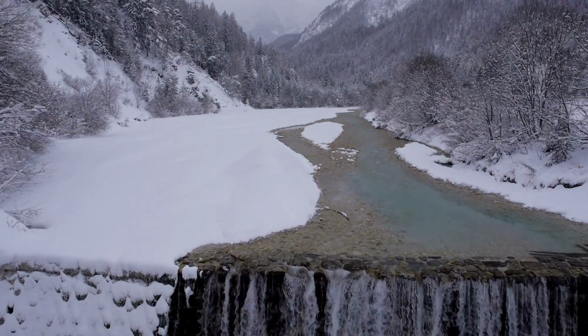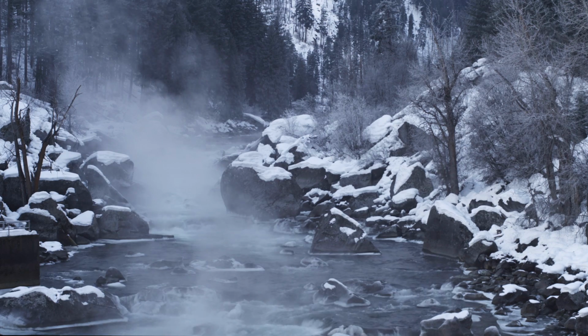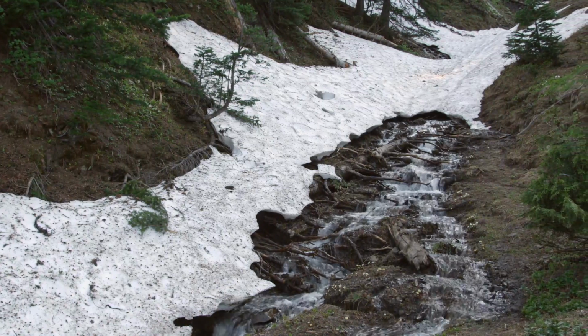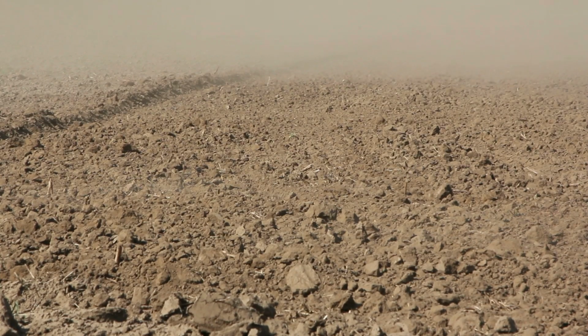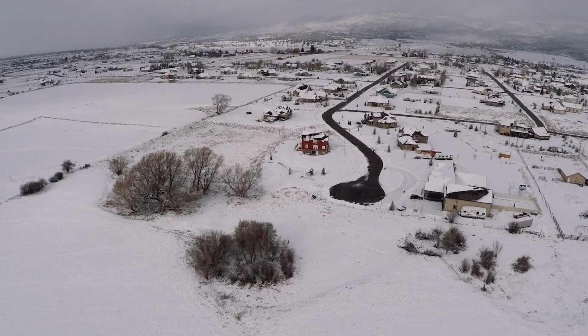We need to know how much snow is in a snowpack, because if we have too much snow and the snow melts too fast, then you can get flooding. And if you don't have enough snow, or if the snow melts too early, that can lead to a longer wildfire season, a more intense drought, and we need to know these things for water resource planning.